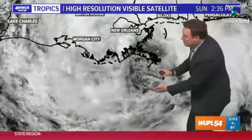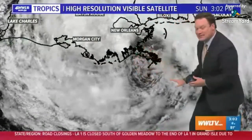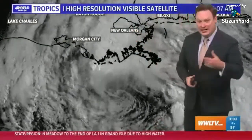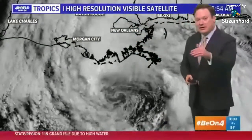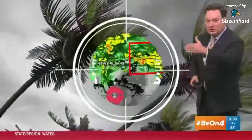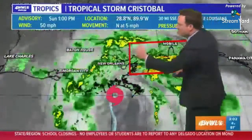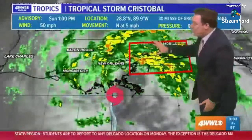Because keep in mind, this is moving inland, but we are going to stay on the wet side of it, even as it pushes farther north as we get into the overnight period and going into the day on Monday, once the storm center is still well to the north. A lot of rainfall has been moving over, and we have started to see some of those accumulations adding up, especially off to our east.